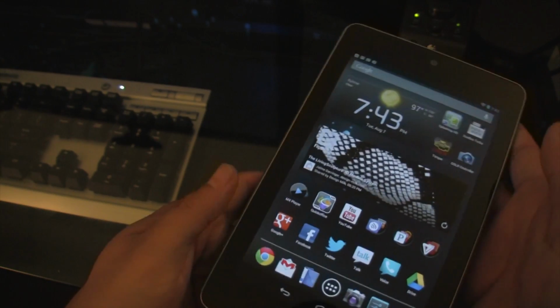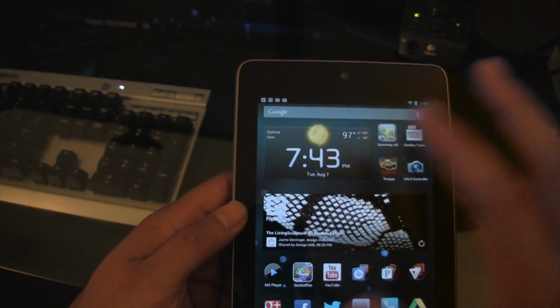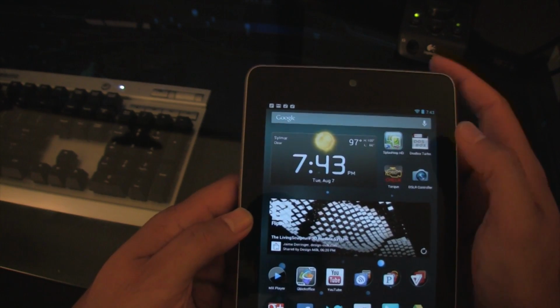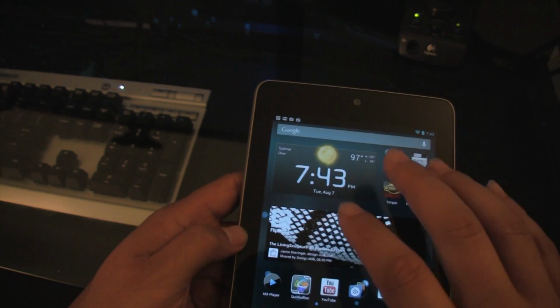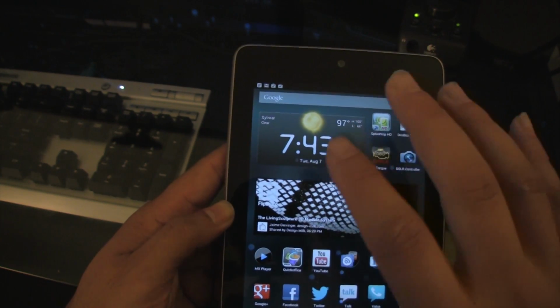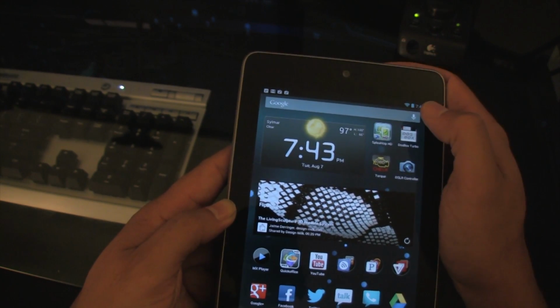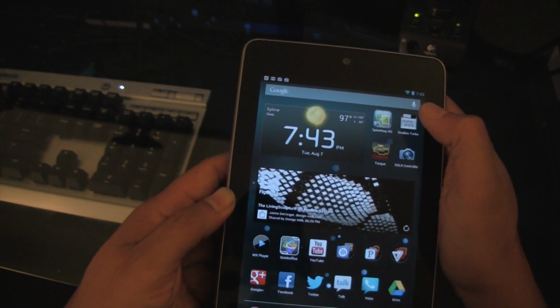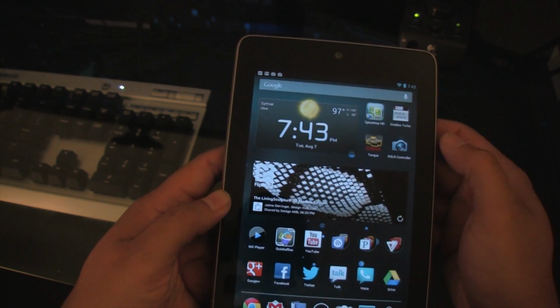And then next, what I also use this for, and this only pertains to the Jelly Bean operating system, is the Google Now feature. So essentially, it's being able to give voice commands to your tablet and have your tablet do something via voice and not type stuff. And one of the things that I've used this for frequently was setting an alarm.